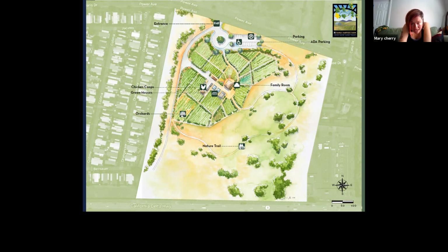And then I've broken up the farm into plots. Each plot has 10 50-foot beds. So we have 1, 2, 3, 4, 5, 6, 7, and we're about to go 8, 9. So we have almost 9 plots of 10 beds per plot.